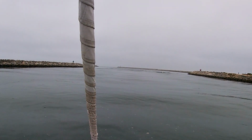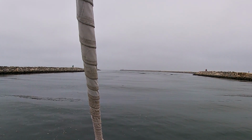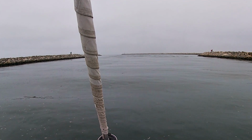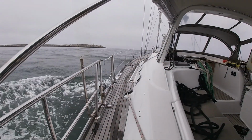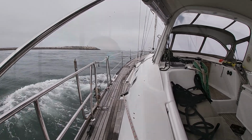You can see why this entrance should be a little treacherous. We actually have no ocean swell today, and we're dealing with some pretty big surges in here. Current is leaving right now, we're leaving with the tide. And of course the surge is coming in, so the waves are stacking up. Maybe another 200 or 300 feet and we'll be past it and it'll calm down a little bit.